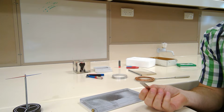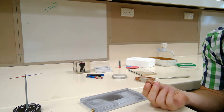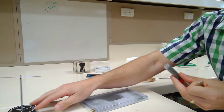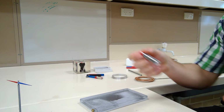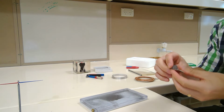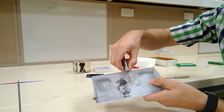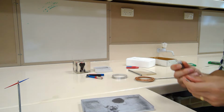However, iron is ferromagnetic, and what that means is it can magnetize itself in the presence of an external magnetic field. So if I took this very strong magnet, and you can notice that my compass over there is already picking it up, and if I place my iron at the end, like so, then it has now become magnetized.